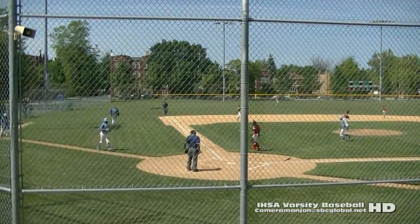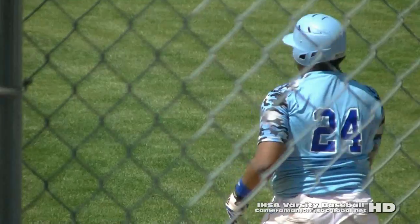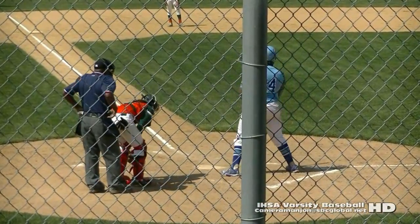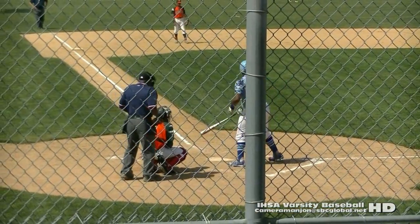Just kind of jabbed at that ball. Two away. That brings the southpaw, number 24, to home plate for the Falcons. Let's see if we can get us a better angle than this pole.